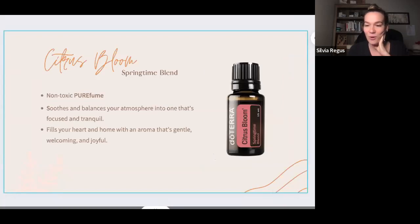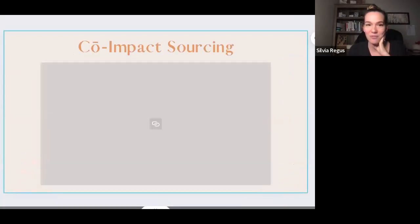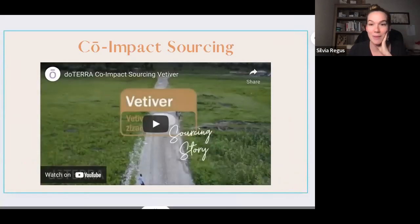And that's it for the oils, you guys. And I want to leave off with one of my favorite things about doTERRA. And if you don't know, doTERRA is committed to sourcing the best and helping the most. We do that through an initiative called Co-Impact Sourcing. Sourcing the best and helping the most means that we source pure essential oils in a way that's sustainable, ethical, and responsible for individuals and communities around the globe, as well as for the environment.